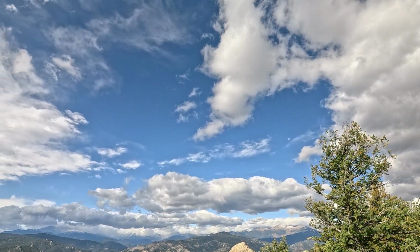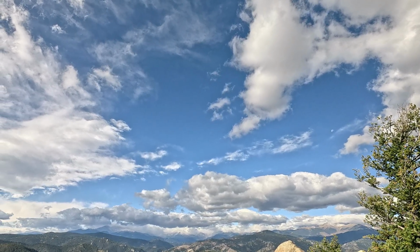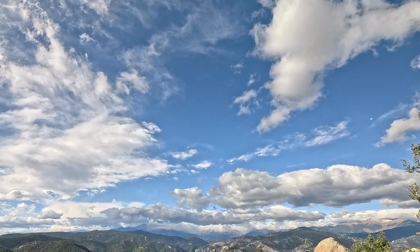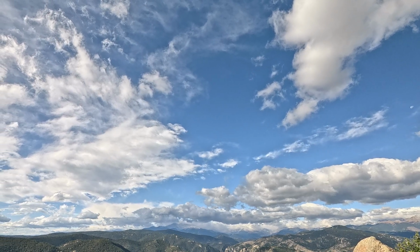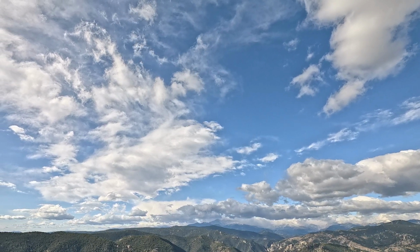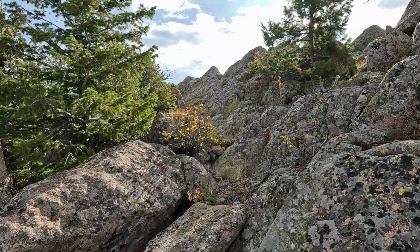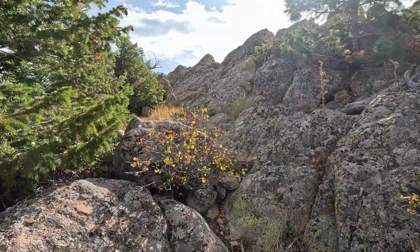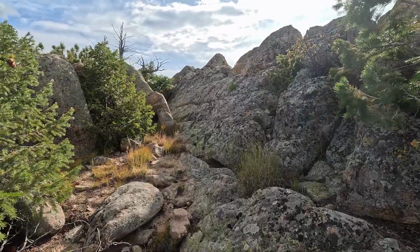Well, guys, it's about 9:50, and we've been sitting up here on the west summit of Palisade Mountain for quite some time. But the wind is really starting to kick in, and it's getting cold. So it's time to go. It's time to head on back. All right, let's do it. Let's take it on back. And we need to hike back up and over the summit and then drop it down on the other side.